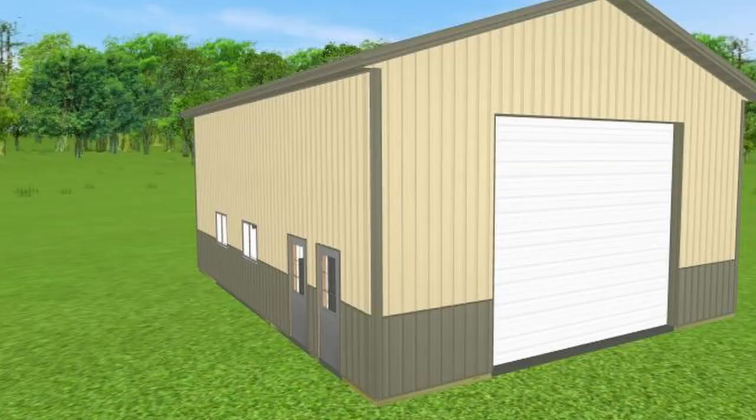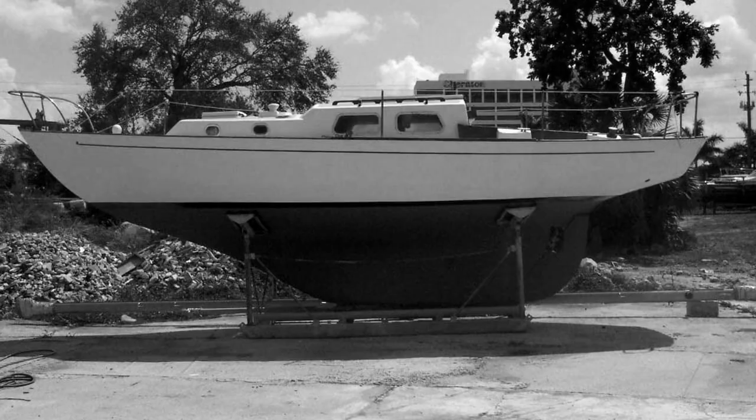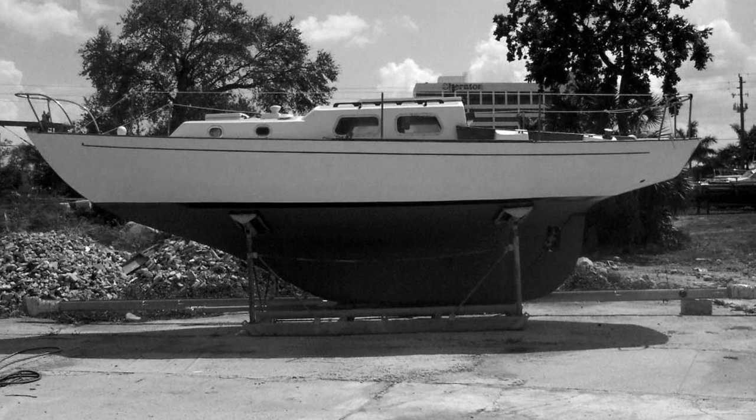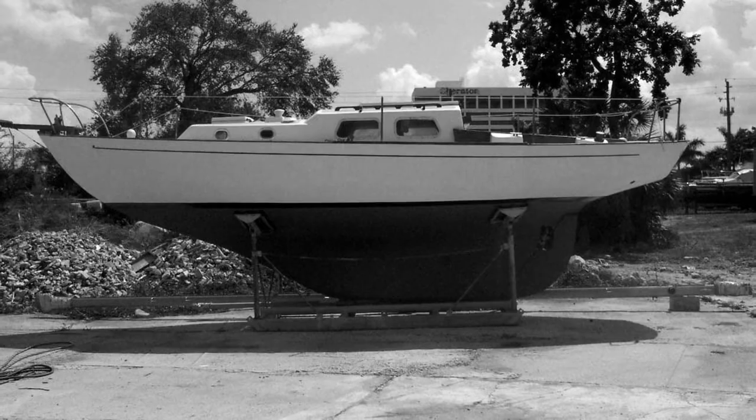So I knew that I wanted to have 16-foot sidewalls, and I wanted to put the ceiling as high as I could possibly get it. I also thought there might be a possibility down the road that I might explore working on some other boats. Perhaps once I finish the Albin 27 or another project comes along, I wanted to be able to do a deep keel sailboat, and I knew that I was going to need something that was probably bigger than 14 foot tall.